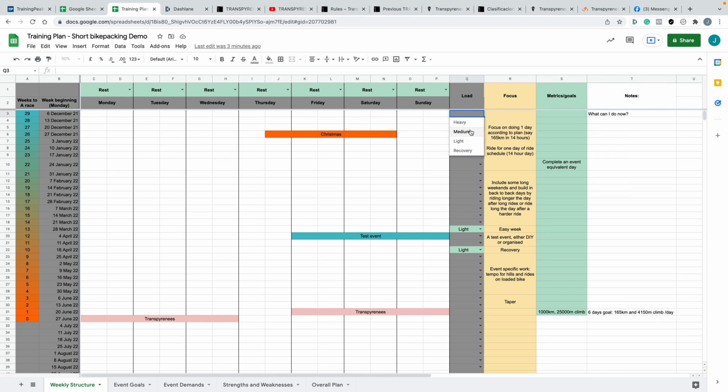You might want to have 3 medium weeks to get yourself going, and then a light week, a medium week over New Year, and then something like a heavy week, light week, and then you might be into your 2 hard weeks, 1 easy week. And then I've put normally the focus here, so focus on one day for the first couple of months, and then start to include some long weekends in the next couple of months.